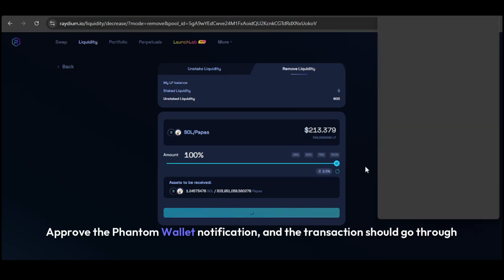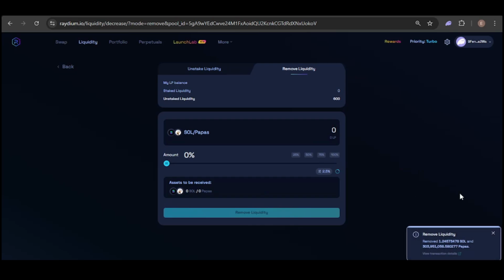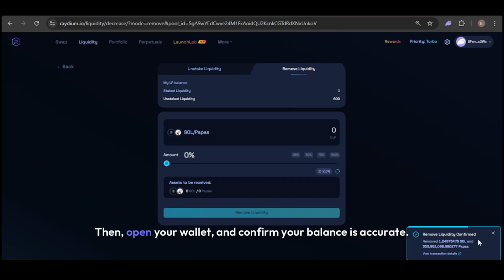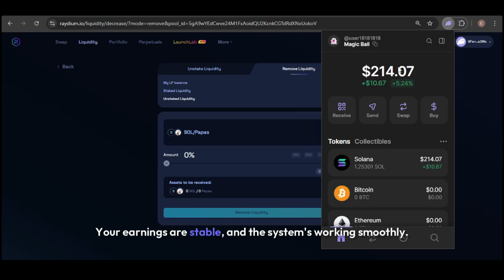Approve the Phantom Wallet notification, and the transaction should go through smoothly and fast. Once the withdrawal is finished, a success message will appear to let you know it went through. Then, open your wallet and confirm your balance is accurate. Everything's falling into place. Your earnings are stable, and the system's working smoothly.